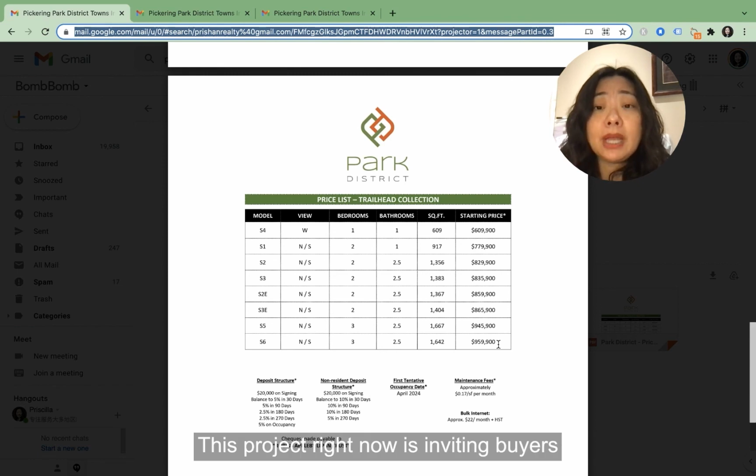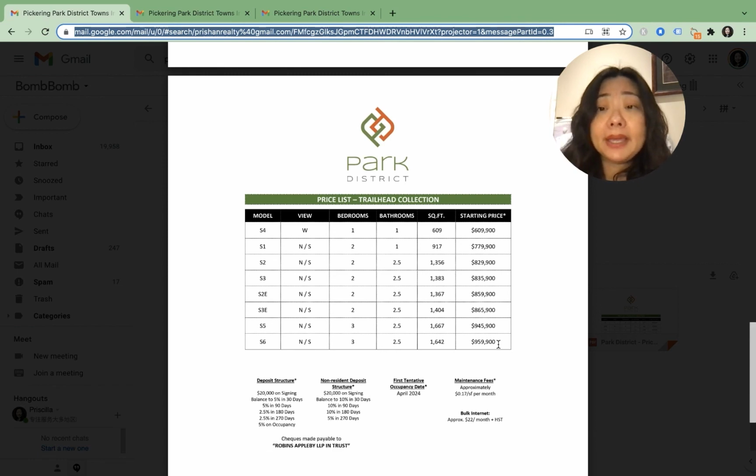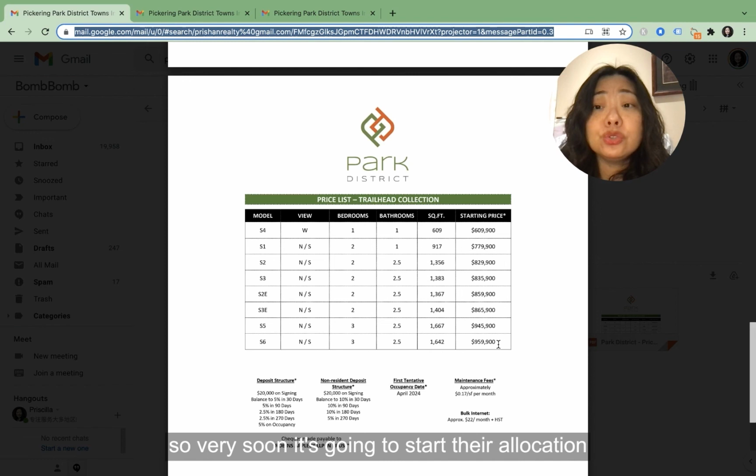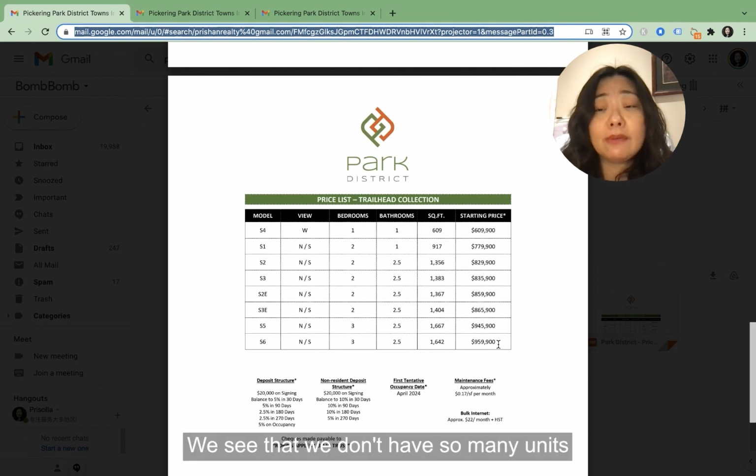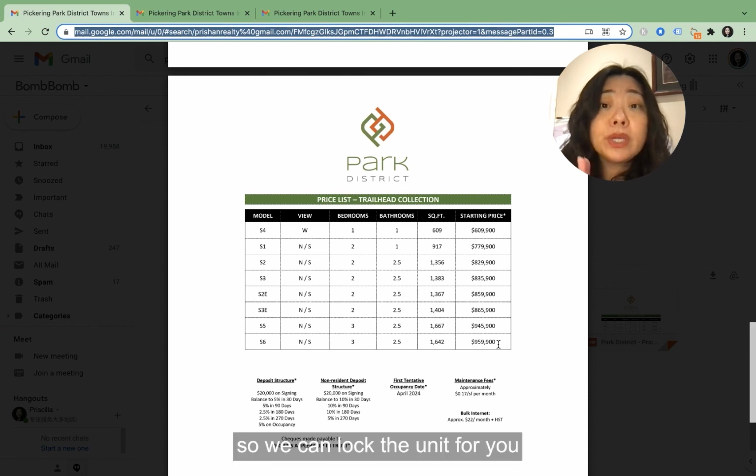This project right now is inviting buyers. Very soon it's going to start the allocation of all the units. We don't have so many units, so if you like this location and its very attractive price, talk to us as soon as possible so we can lock the unit for you.